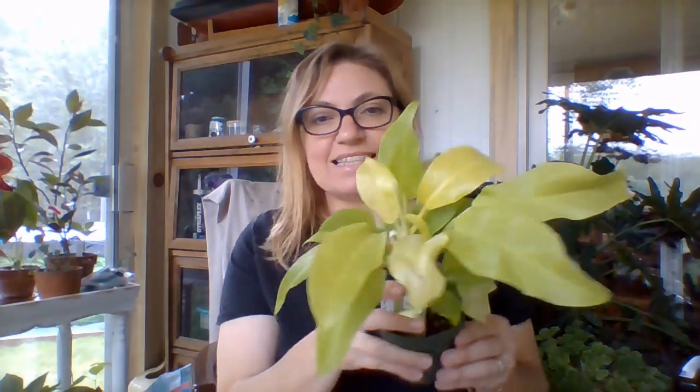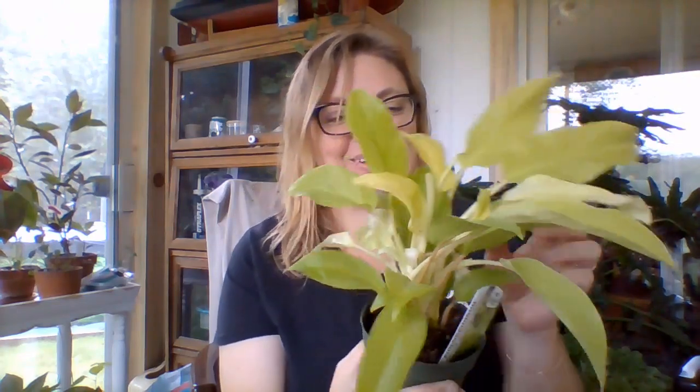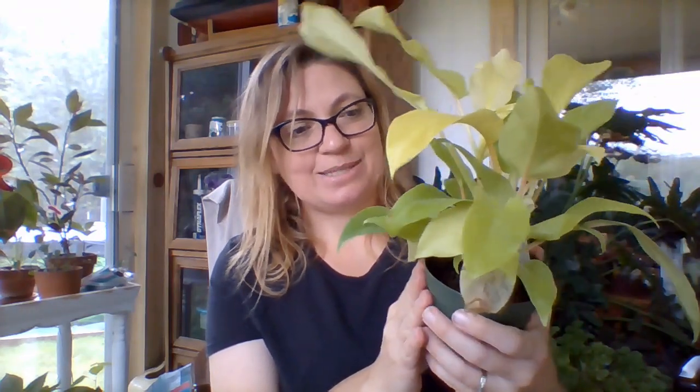So then they also had this. Well, look at the tag. It's the lemon lime vining philodendron. And it says right on the tag that propagation is strictly prohibited. So again, just an actual pretty nice plant. This was $5.99, and I thought that was a really good deal. I don't see these that often.